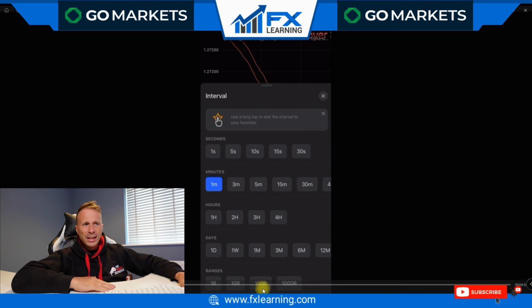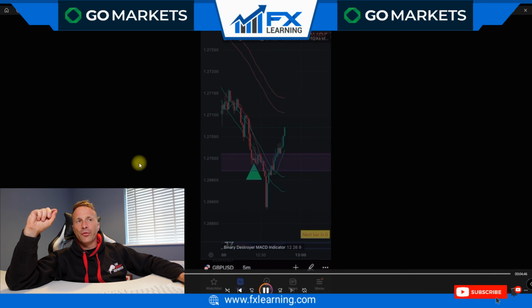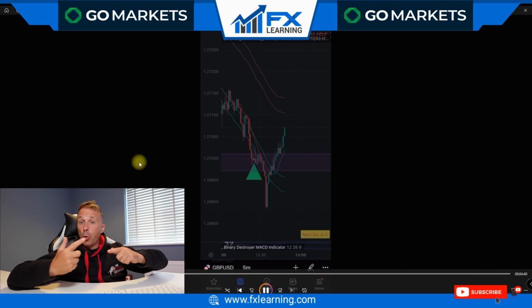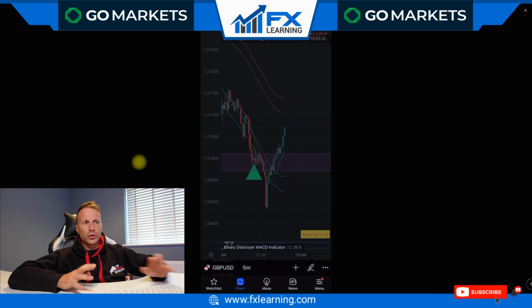So as you can see here, it was a nice little buy. My target on this is the top of the zone, okay? And I got basically just over a 1-to-1 on this trade, which was actually quite good. You know, normally I go for a 1-to-1 against.